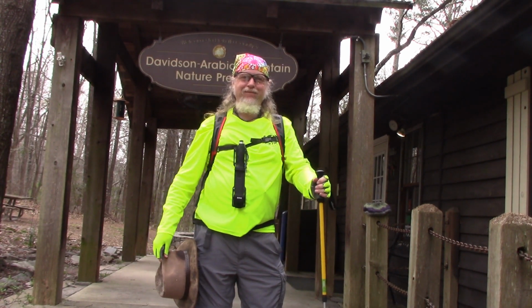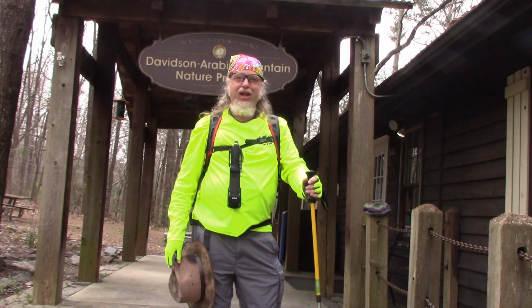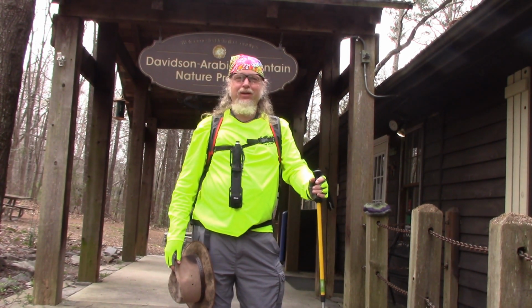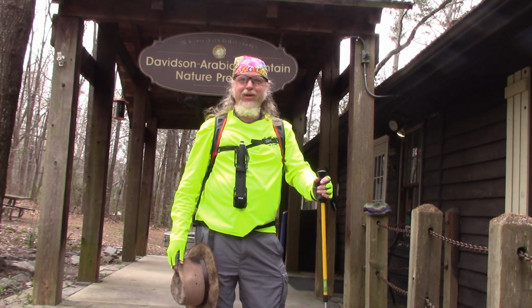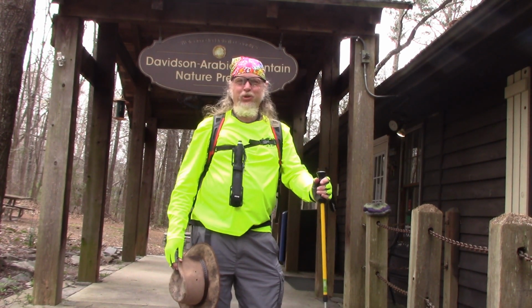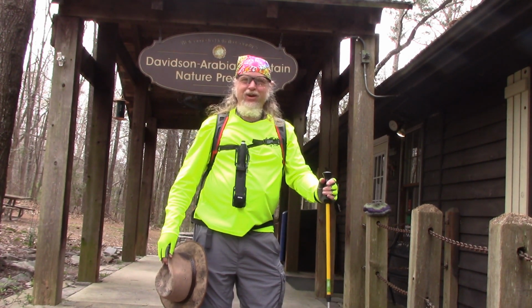We did about a 5-mile hike today, starting here at the Nature Center, and we did a pretty good loop around the mountain lake up to the top of Arabia Mountain, and then back down. We made it safe and sound, even made it across that busy highway. Well, really a road, but it was still treacherous and dangerous. So I'm glad you guys came along, and I look forward to our next adventure.